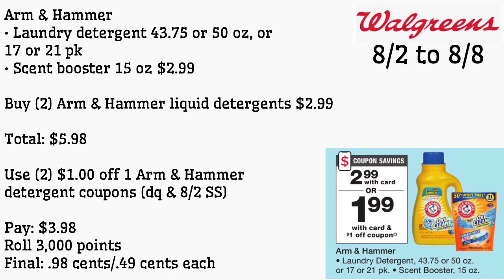Arm & Hammer laundry detergent, 43.75 or 50 ounce, or 17 or 21 pack, and Booster 15 ounce will be $2.99. So buy two Arm & Hammer liquid detergents for $2.99, totaling $5.98. Use $2 off one Arm & Hammer detergent coupons. One will be a digital coupon and the other one will be an 8-2 Smart Source. You can pay $3.98 or roll 3,000 points and pay 98 cents for both or just 49 cents each.